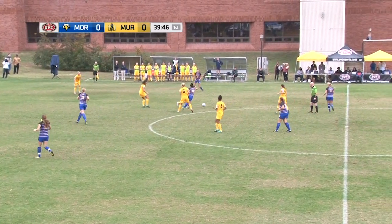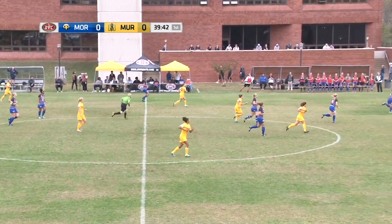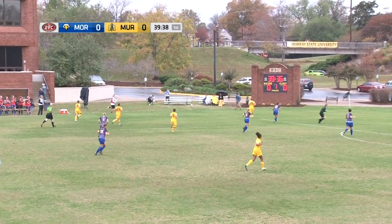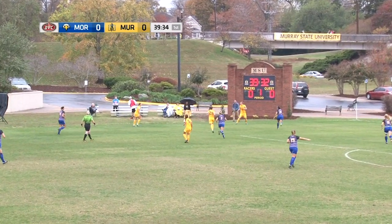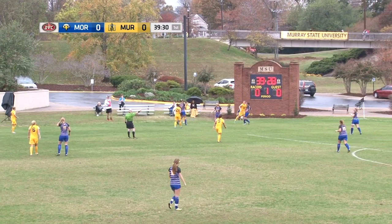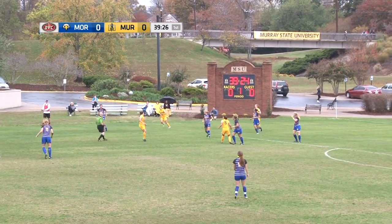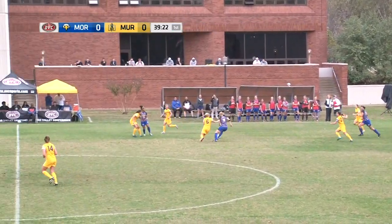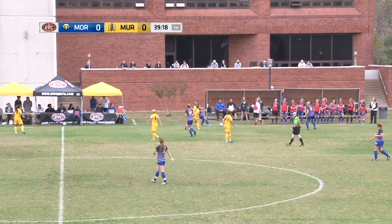And Morehead State with the attack now. It's Black, and she turns it over, and Withers, she's offside, and it's cleared out by Hilt. You'll see that a lot from Morehead. Quick early ball into space for Withers to chase. Richardson's kind of the catalyst to that. Gets a foot on the ball, but dangerous in her own right too. Nothing really going so far. At least one corner kick for Morehead. Nothing for Murray State as of yet.